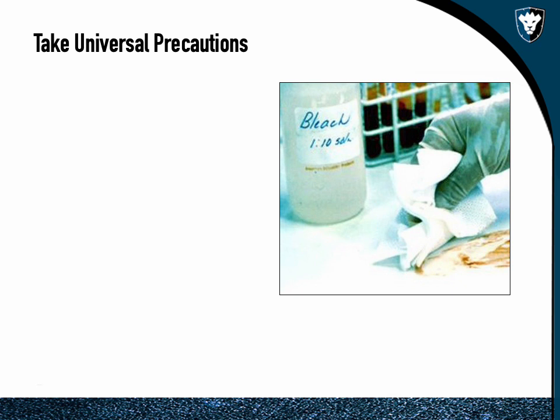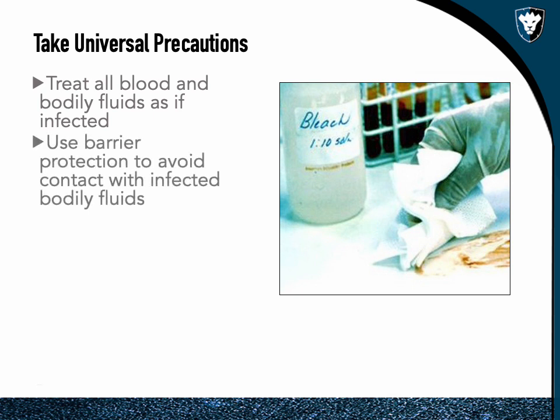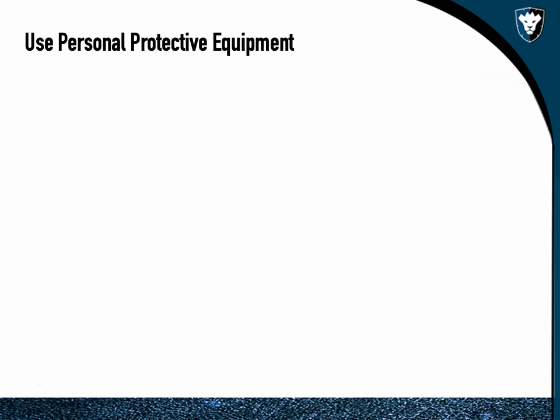You want to take what's known as universal precautions. So we're going to treat all blood and bodily fluid as if it's infected. We use barrier protection to avoid contact with infected bodily fluids, and immediately clean up and decontaminate surfaces and equipment.